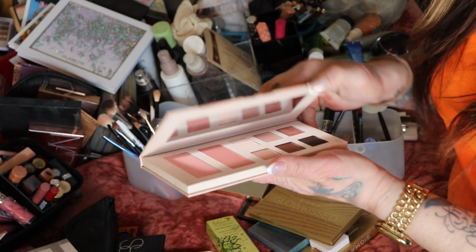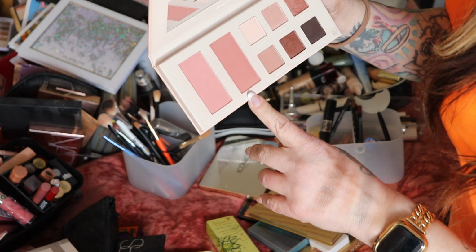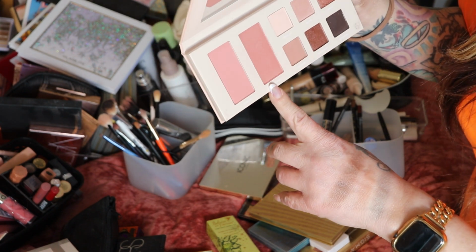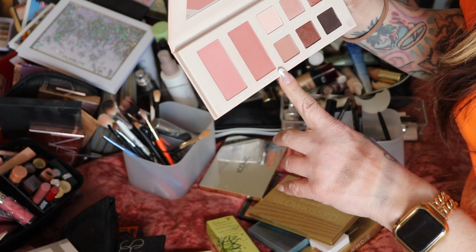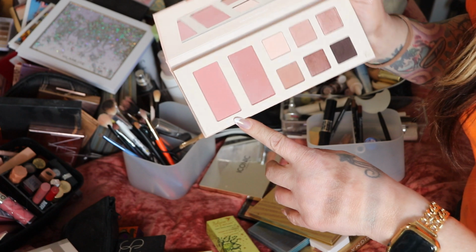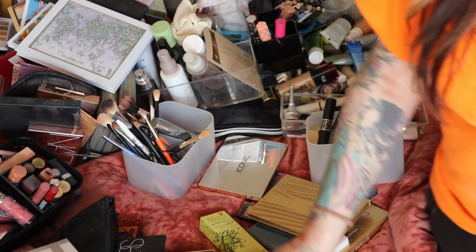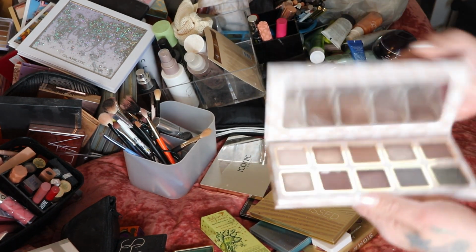Oh, look at this. Buxom. This is the White Russian palette. Honestly, I got this because it had their primer infused blushes in here. And it's not that great. I'm going to get rid of it. I'm going to donate it. It's nothing to write home about. I have a bajillion blushes.